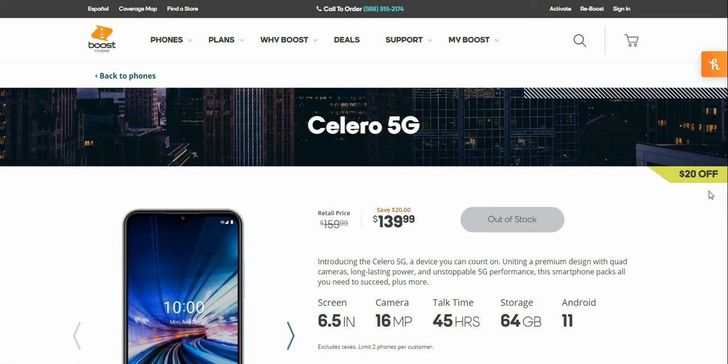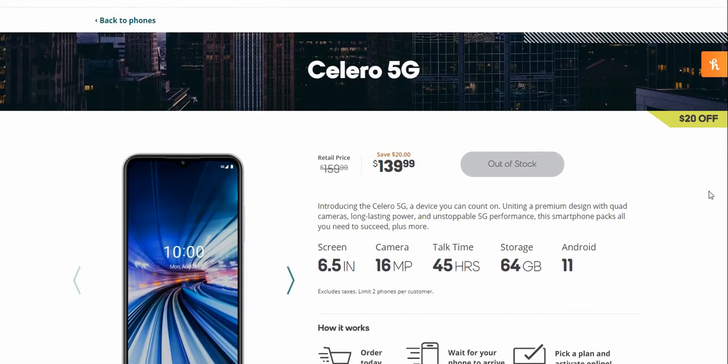It is currently out of stock right now on Boost Mobile's website, so hopefully they'll get it back in stock soon. So for the price, you're getting a lot for this one. I think it's worth it. This is Boost Mobile and Dish's first branded smartphone, so this is pretty cool. Phone looks very nice. Specs on here are pretty good for what it is. This is a budget phone, guys, so do keep it in mind. But the specs on here are pretty good. The main selling point is its 5G connectivity.